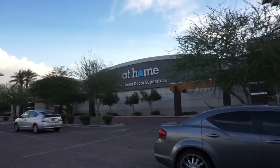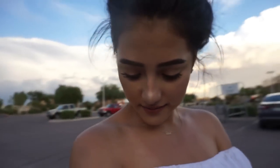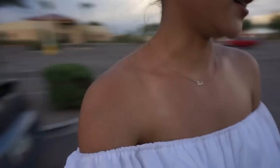Literally been going everywhere all day, but I feel like I found my store where I'm gonna find all the other things I need. Why didn't I come here first? Look at poor Cynthia. I told her I was going to Hobby Lobby and then I showed up over here. But I feel like this is the last stop. If I don't find anything, I'm done.